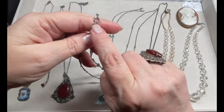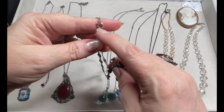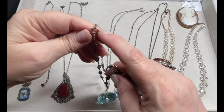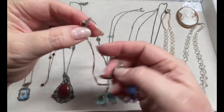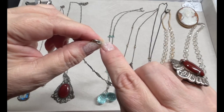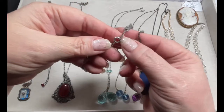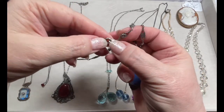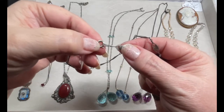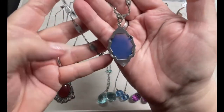Now, this is a good example of a repair. This spring ring has been replaced, and you can tell because it's nice and shiny in comparison to the little tag right here that says NS. But you can tell how old and scratched that is in comparison to the shiny ring, even though that spring ring could have been put in, in the 50s. And there's the back of that one.